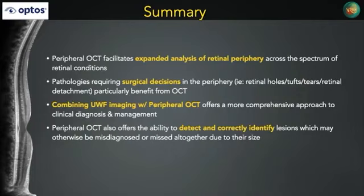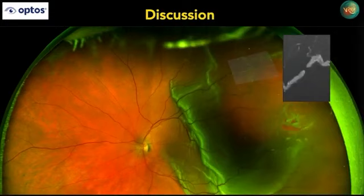Combining ultra-widefield imaging and peripheral OCT offers a more comprehensive approach to diagnosis and management. And ultimately, this approach of using peripheral OCT helps to correctly identify and detect lesions which may otherwise be misdiagnosed or missed altogether due to their size, as we saw with this last retinal detachment patient. We'll open it up to discussion, and I appreciate your attention. Thank you.